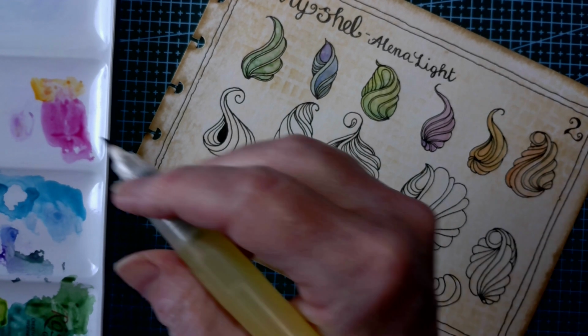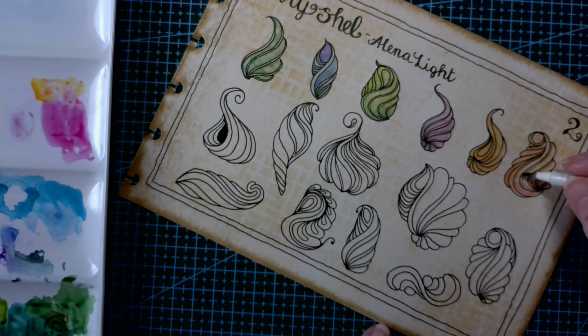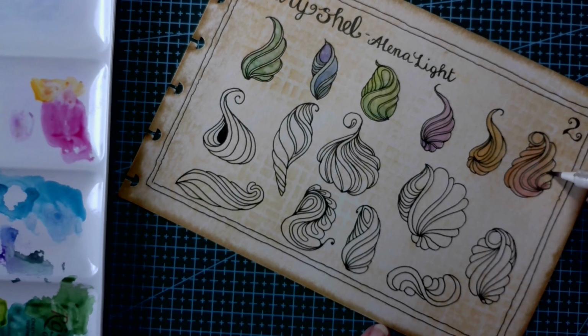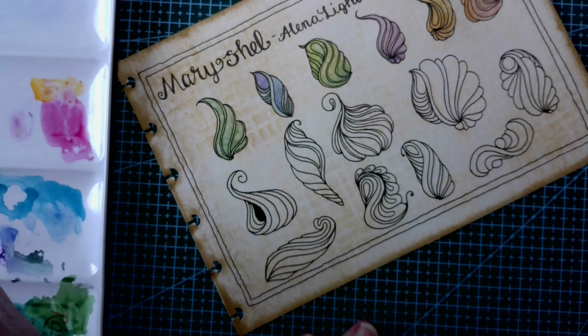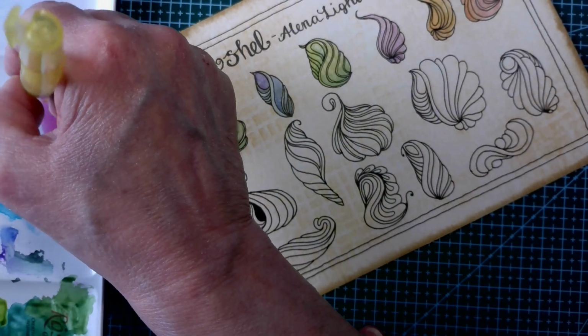So we've got quite a bit of colour in places there. Let's just add some more on this side. Just let it do what it will. I think I was picking up some of the ink off the pen, but hey ho, it is what it is, and you know, you work with it. So that's interesting. I've got a nice blend of colours there. So let me go for a little bit more of an orangey red here.